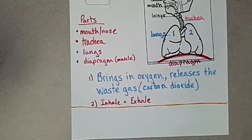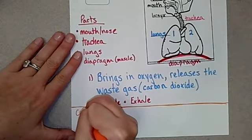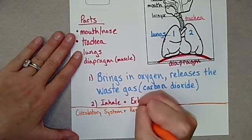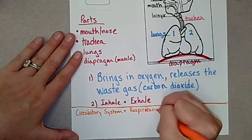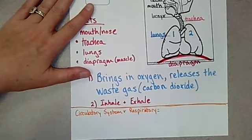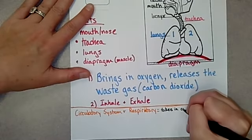Okay, and the final connection I want you to do is I want you to understand what the respiratory system does with the circulatory system. So the circulatory, that's the one we learned about yesterday, the circulatory system and respiratory, now they work together. They're a team. And how do they work together? Well, the respiratory system takes in the oxygen. It takes in the oxygen.